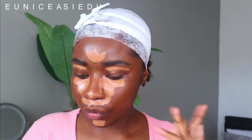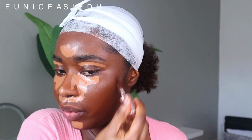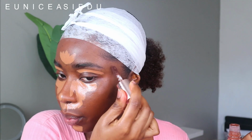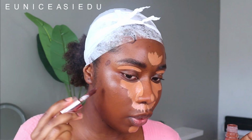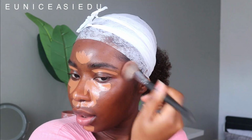And then whilst that sits for a bit, I'm going to use the Conceal and Define Infinite in the shade 18. And honestly, a little bit of this, I used to go crazy, but just a little bit of this is all you need. I'm going to go crazy with bronzer. Remsco Creations, these sponges are where it's at.